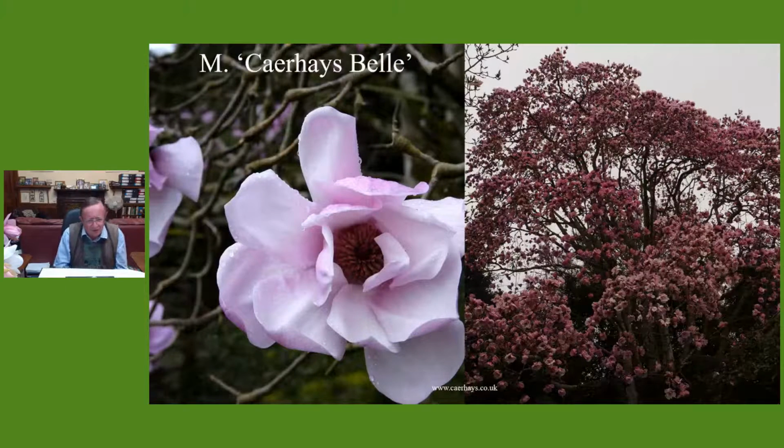And then we come on to a rather earlier, one of the first Caerhays hybrids, and this is Caerhays Belle, which is a cross between Sargentiana robusta and Mollicomata. And despite its name, it was actually named after a lady called Belle Blanford, who in her 90s was the first person to see this tree you see flowering, and my father called it after her. It's one of the most floriferous trees you could ever wish to see, and when it's full out with a blue sky behind it, there's really nothing to touch it.